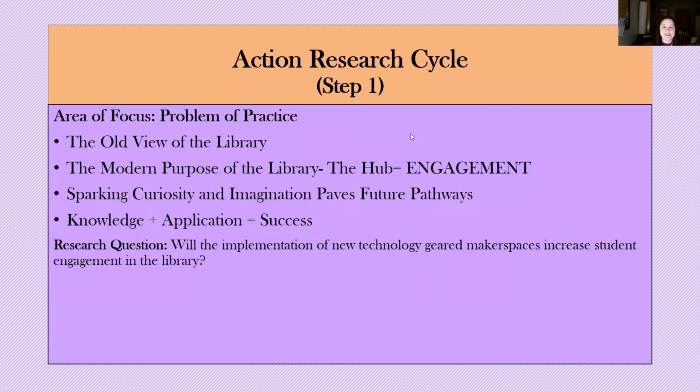All right, so the action research cycle, our area of focus and problem of practice. When we think of our past library experience, we often think of a large room filled wall to wall with books, a quiet environment, and silent students. However, in today's world, a library is modeled to be more than just a place for the books to rest. It's designed to be a community space to explore ideas and to bring those ideas to fruition.